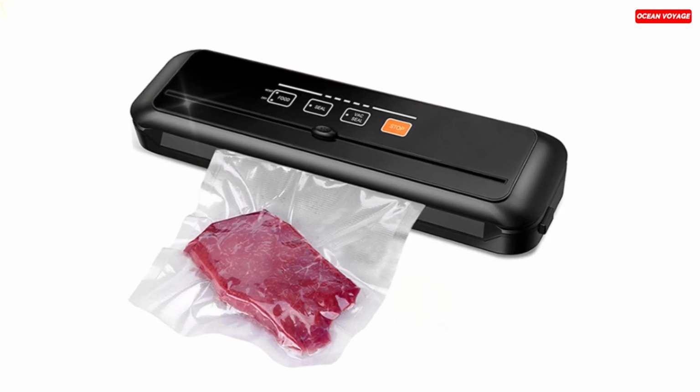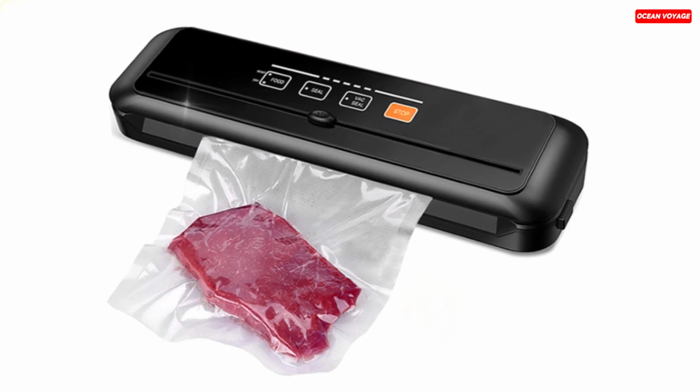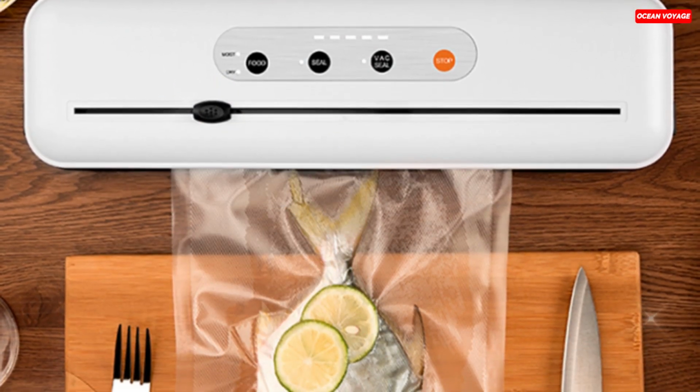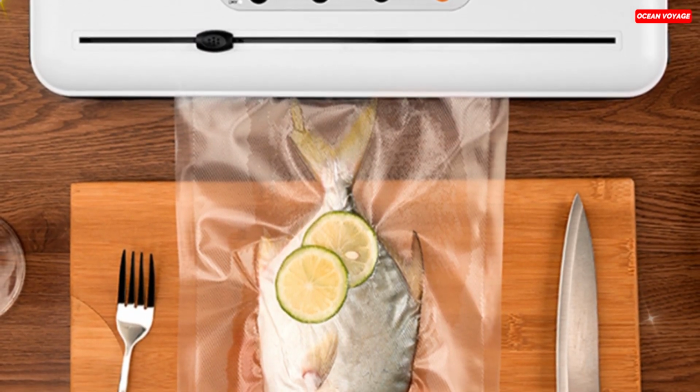The vacuum pressure, up to 60 kPa, ensures a tight seal. The dry or moist mode setting optimizes sealing for different types of food. The instant sealing function prevents delicate foods from getting crushed. The 3 mm sealing width is ideal for sous vide cooking, preventing splitting during boiling.